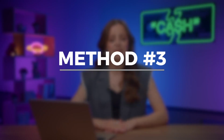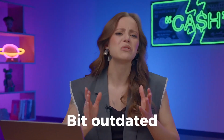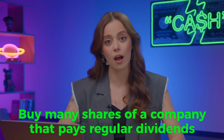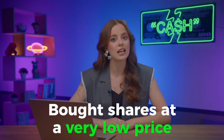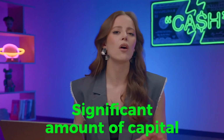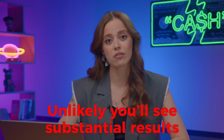Okay, there is one more method, number 3, buying stocks. It seems like one of the most popular options, but let's be honest, it's a bit outdated. Moreover, it brings good returns in two cases: if you take a large amount and buy many shares of a company that pays regular dividends, or if you got lucky and bought shares at a very low price, and they've grown over time. Stocks are a good option for those with a significant amount of capital and the patience to wait. But with an insignificant capital, it's unlikely you will see substantial results.